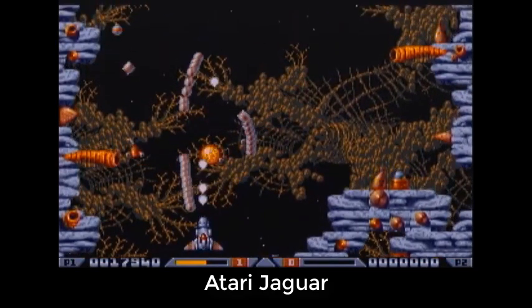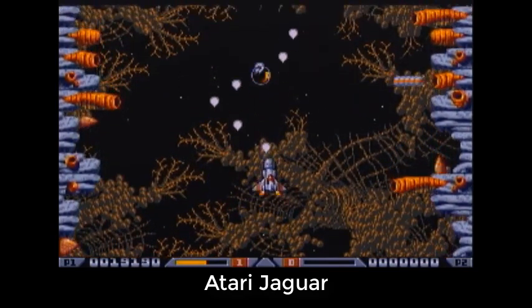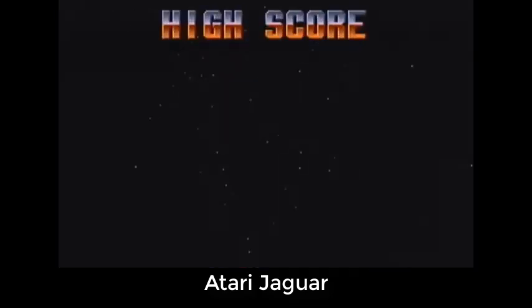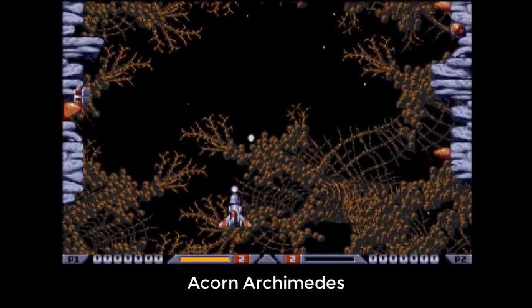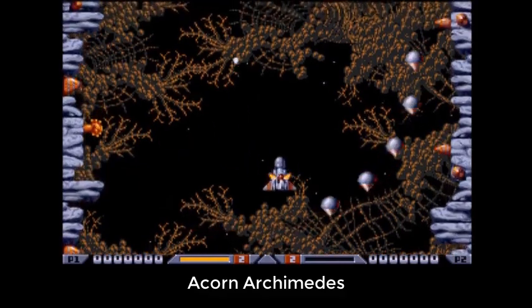And even with this blistering firepower, it still makes it very difficult to destroy these, whatever they are, I don't know what they are. Yeah, just whatever. Come on, how do you get out of that? Come on. Bollocks. Just anything. Right, anyway, that is the Atari Jaguar. And thank God, the last version, because I'm fed up of playing this game.